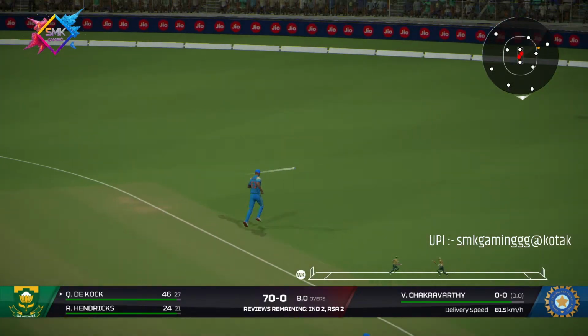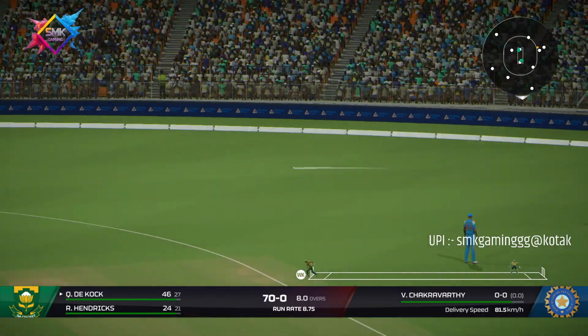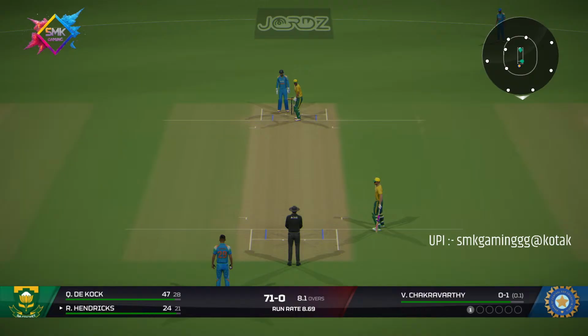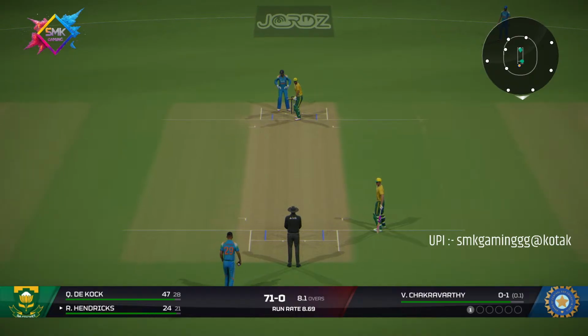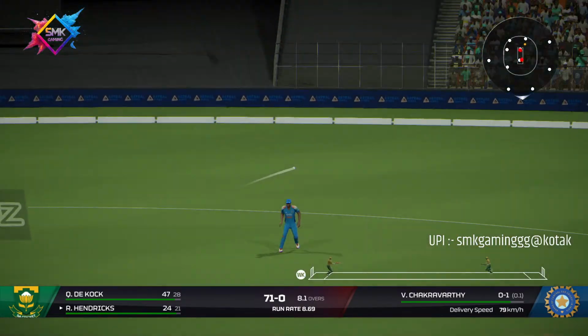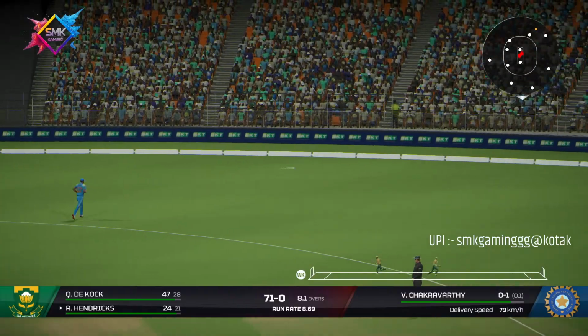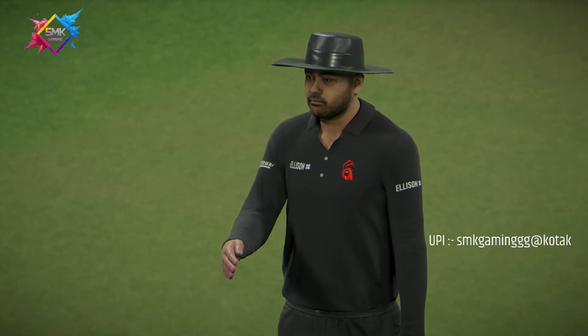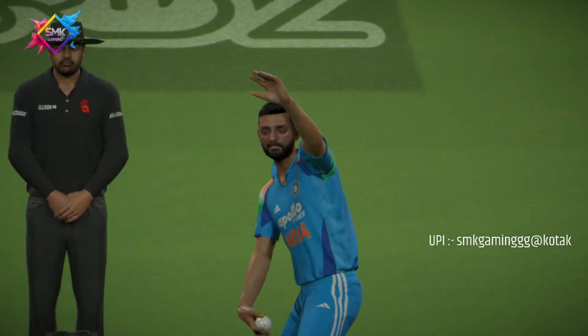Driven through cover, just the one. Onto the front foot, super shot, should be 4. Well, you sometimes just have to stop and admire batting like that. Gets onto the front foot early, well-timed, and 4 runs.